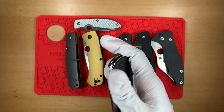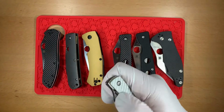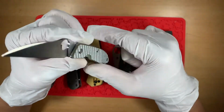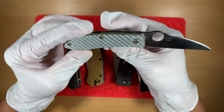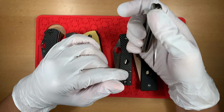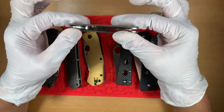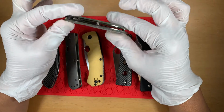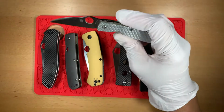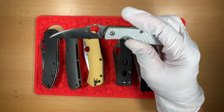On to the Spyderco Bradley Air. I don't know if you could look at this knife as a necessity more than a collector's piece, but it's also probably one of the best office knives I know, and I work in an office. This is the only knife I can carry in my pocket, whip it out and show someone, and they're not going to go running thinking I'm some kind of psychotic person. The blade is really very small. Again, we've got the M4 steel. I thought that was really cool.